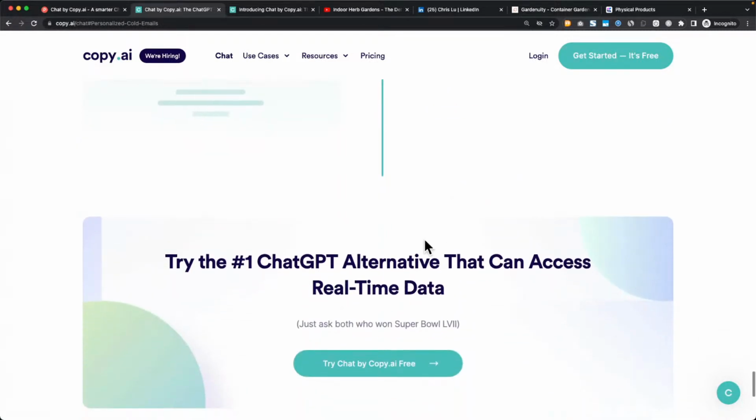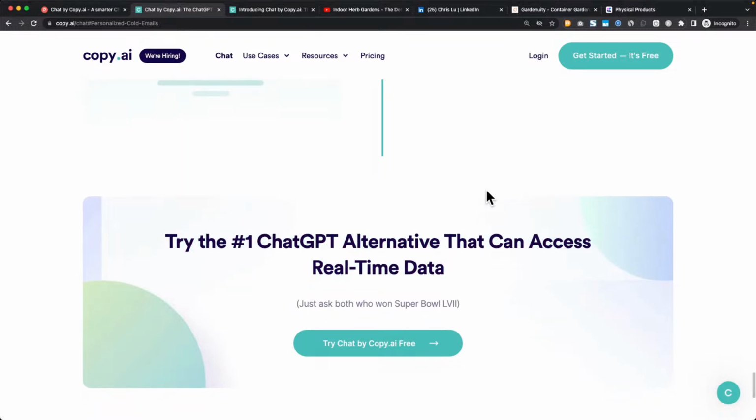So try it out. This is really the number one ChatGPT alternative for power users out there who make money with the words that they write. This is for you.